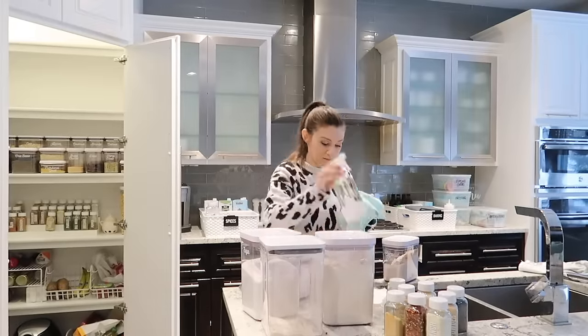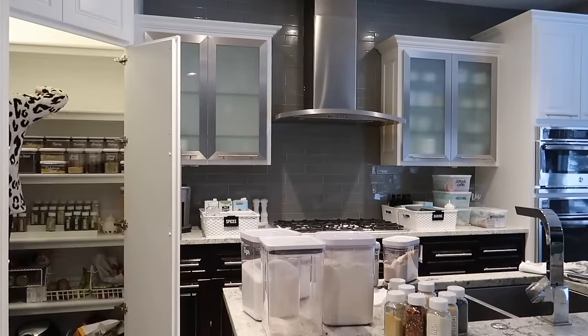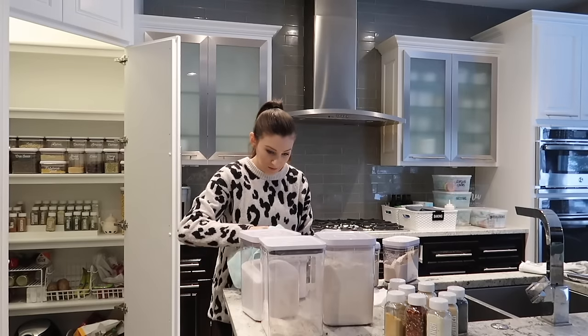So I'm going to get those down and wipe them off like I was talking about. Baking containers, I feel like, get the messiest because I am just all in it and getting everything all messy and sticky, and there's batter going everywhere, so those really do need a good wipe down.